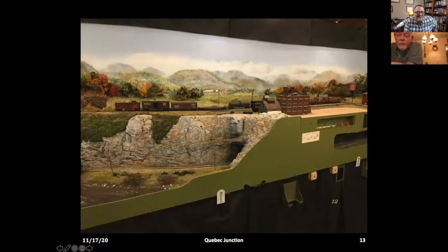Now we come around to the back and we went over behind Rygate. Now we come on the other side. This is Quebec Junction. On the bottom is part of the Zealand Valley, and on the top is Quebec Junction. You can see more of the backdrop. If you look carefully, you can see this white building way in the back. That is the Red Roof Lodge. Some people call it Breton Woods, but that is actually up in there.